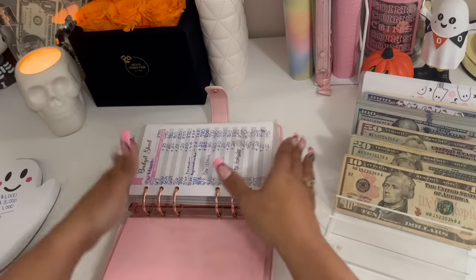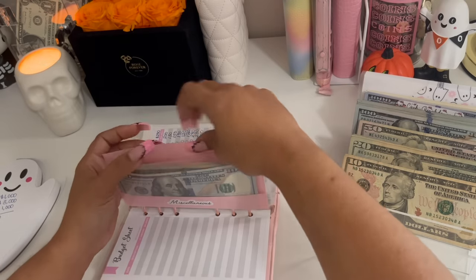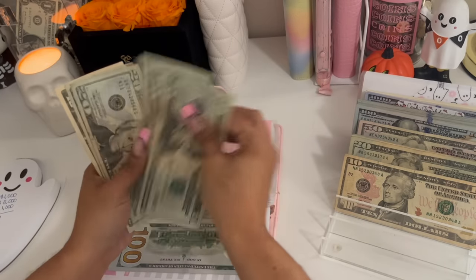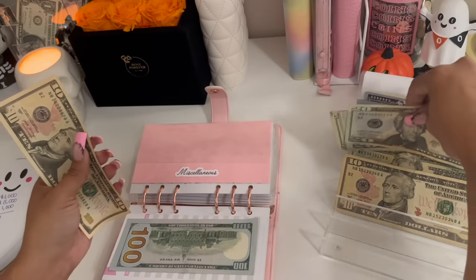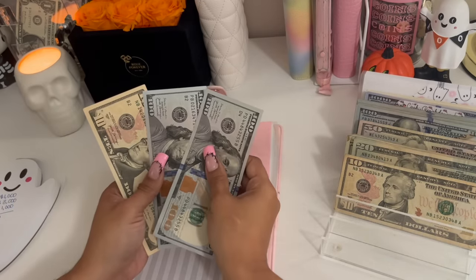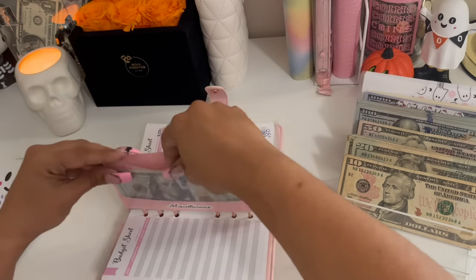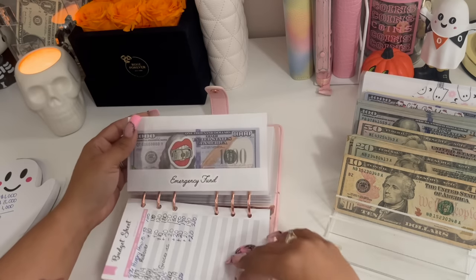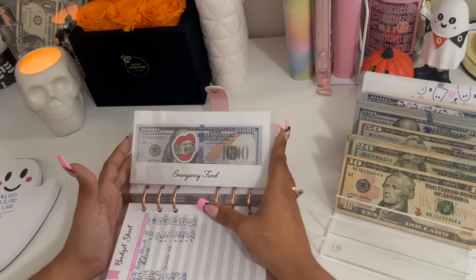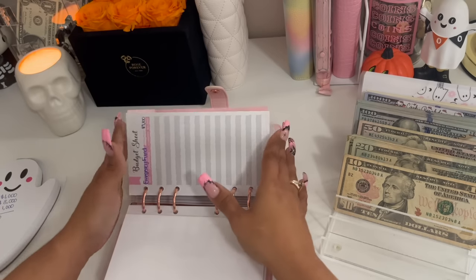So there is that. Let's go ahead into miscellaneous and see what we got going on. So we have 100, 20, 40, 60, 80, 200. So we'll put that there and grab 100. So we have $210. And $210 should be the balance. So that is correct. Okay, moving on to emergency funds. No, this doesn't need any condensing.